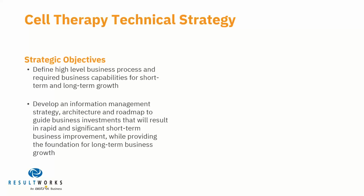And at the time we started this strategy, the client had many industry experienced senior people creating processes, identifying capabilities, putting practices in place to manage the business. People knew what needed to be done, and they had ideas on how to do it.